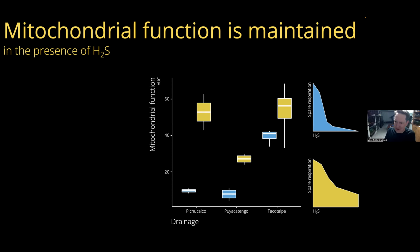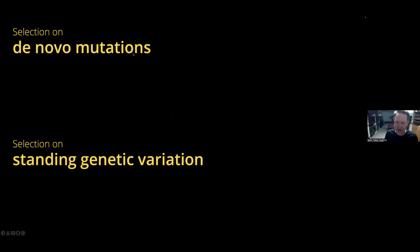It looks like convergence, right? Looks like very similar changes have led to the repeated evolution of sulfide tolerant fish in different river drainages. Now, how did this come about? Because ultimately there are 2 possibilities of how these very similar phenotypes might have arisen in the different sulfide springs. On the one hand, we could have selection on de novo mutations, or we could have selection on standing genetic variation. Let me explain briefly what the difference between these 2 scenarios is.